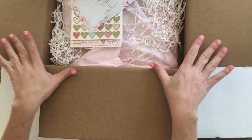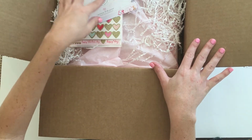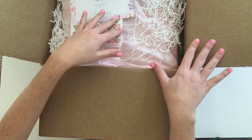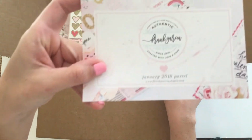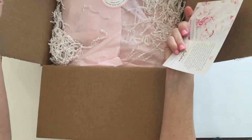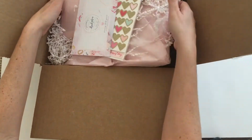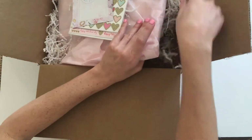And so this is how it comes packaged. I'm pretty sure this is how he packages up his monthly subscription boxes. So this is what you would get if you had gotten something from his January parcel. Oh, so pretty. I can't wait to look at all the crinkle paper I will reuse. Okay, so let me open this.